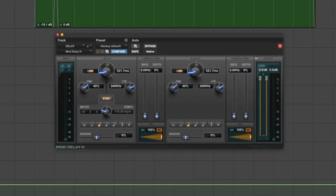Next, I'm using Pro Tools Mod Delay to create a mono tape delay. You can also use this plugin for stereo delays, but for this particular song, I wanted to automate the last word of the phrase to only have the delay on it. So that's what I did. Let's hear what it sounds like.